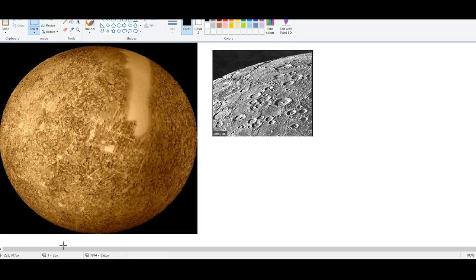But still, the surface of Mercury, you see that picture on the right, that is a surface of Mercury, and it's got millions of craters, literally, still on the surface. And so again, we've never been to the surface of Mercury.